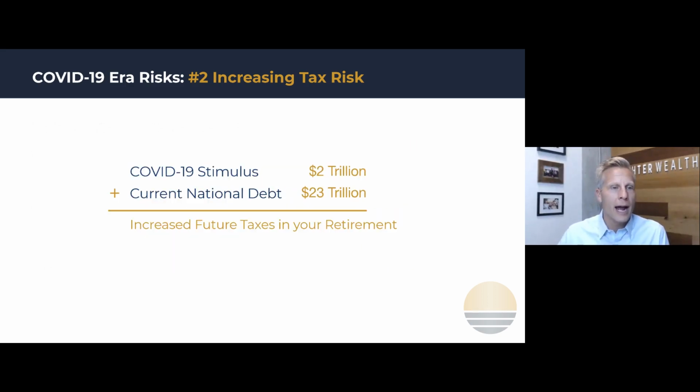Before COVID, we were actually already $23 trillion in debt. Yeah, that's trillion with a T. And so in a matter of weeks, we added 2 trillion onto our already 23 trillion, which is really compounding this impact that the tax man has to get paid sometime, right? And so the impact is really increased future taxes in your retirement.